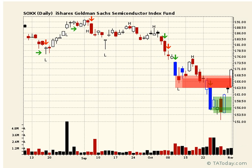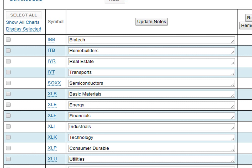That's probably the last time I'm going to do a video on this. I'll do a video on something else next time. But I wanted to just bring you up to date with how this trade looks and what's happening.